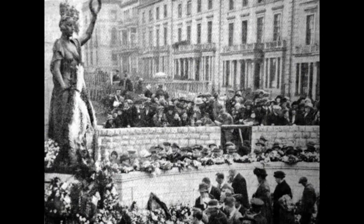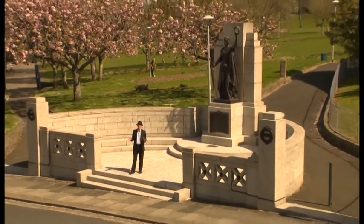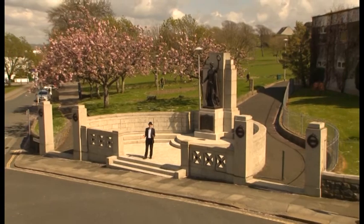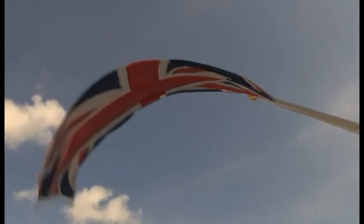At the unveiling in 1923, Lord Derby announced to a 20,000 strong crowd here that this should be a deterrent to war in the future, that future generations should know what war means, and that every town and every parish should know the toll that the war has made in our midst.